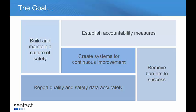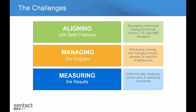So when you implement a survey program, there are typically a lot of challenges that can go along with that. A lot of times I've seen manual processes, or at the very least disparate processes, where maybe lab and pharmacy and infection prevention departments and then your accreditation departments are all kind of doing their own thing, and there's different processes throughout the organization. But what we've seen really in all those processes, the 3 big challenges here are aligning with best practices, developing your content, making sure that it's staying up to date, making sure that it's aligned with industry standards, and being able to standardize that across your organization.